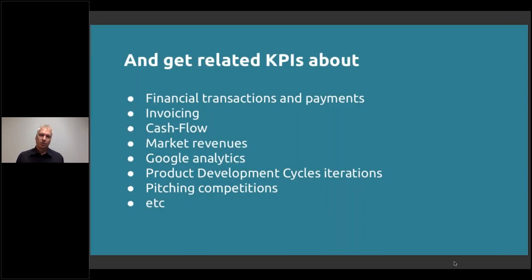So from all of those applications, you can think of KPIs like financial transactions and payments, invoicing, cash flows, market revenues, Google Analytics, so all the visitors, conversions of product, where those customers are coming from, an aggregated view of multiple startups, where most of their markets are, product development cycles, iterations, pitching competition, scoring. So a lot of data to build new value, to extract new value, to mix and match differently, to build new innovation, to build new digital services.